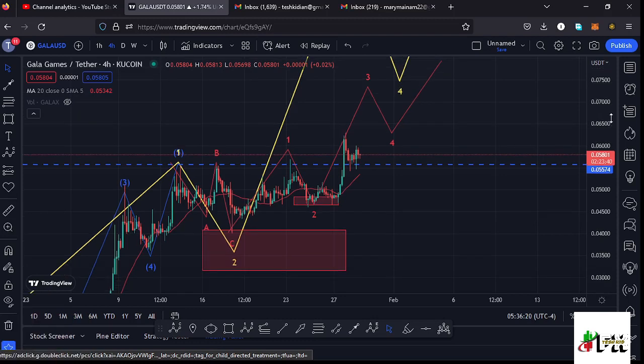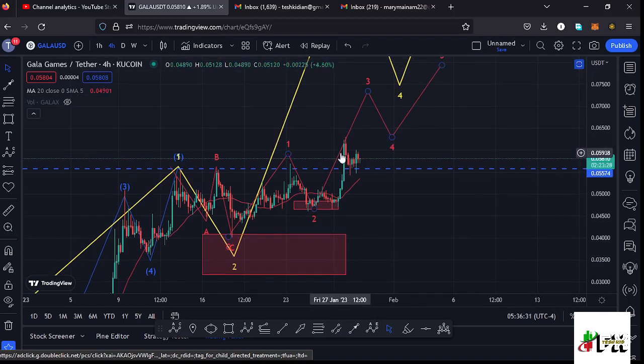And to also have some confirmation that we are in the formation of this wave 3, we managed to break above the wave 1 high, which was enough confirmation that whatever we are seeing in this impulse right here is the formation of this higher Elliott wave count 3.